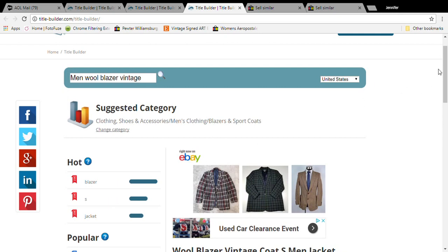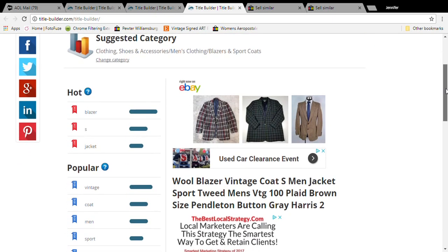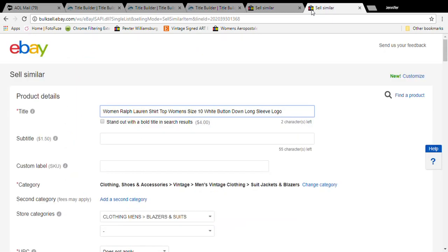So when I look, I use the word blazer, right? But it's also a jacket and it's also a sport coat. That's a really popular search. So whenever I have a blazer or a sport coat, I use jacket, sport coat, and blazer. So let me go back here and change that. I have blazer, sport coat. Oh, look at that amount of space. Well, guess what would be the first thing to go? This ridiculous thing on the end. So let's get rid of that.